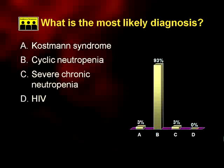Very good. Almost everybody got this right. The cyclic neutropenia, because the neutrophil level goes up and down, and when it's on its nadir, that's when she gets the opportunistic infection.